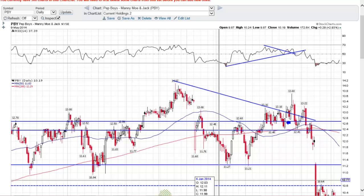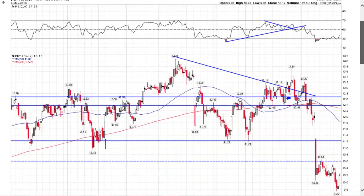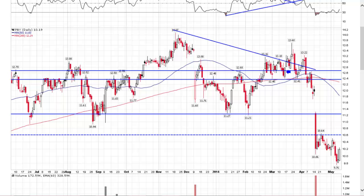So what have we been doing? We've been looking towards the short side. We knew retail wasn't working. If you take a look at the chart of the retail holders, it's been getting hammered like a baby seal.